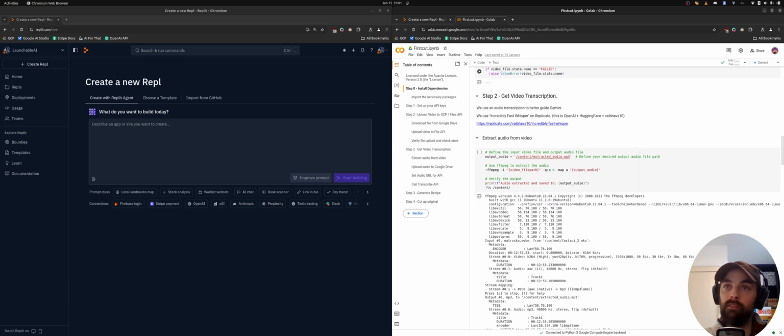We're then transcribing the video using another service called Replicate, which is where you can access hosted ML models, machine learning models.